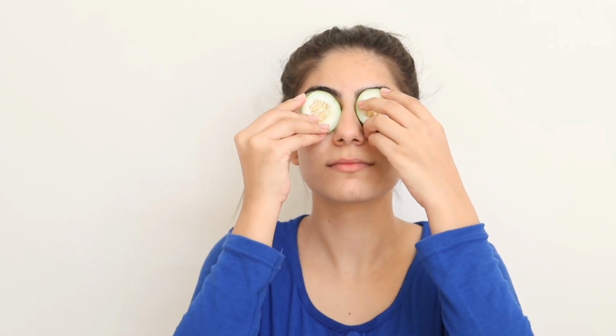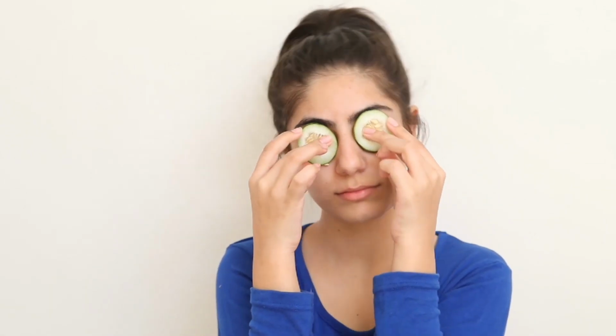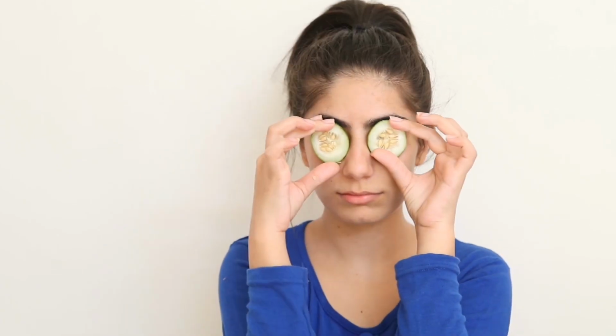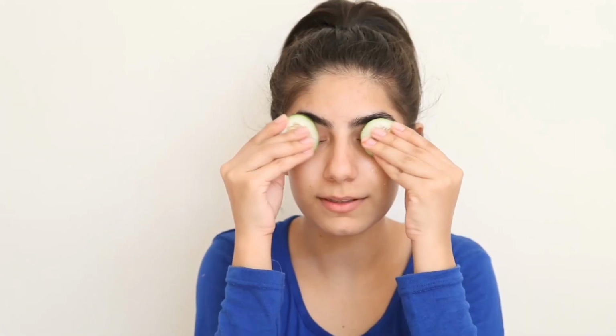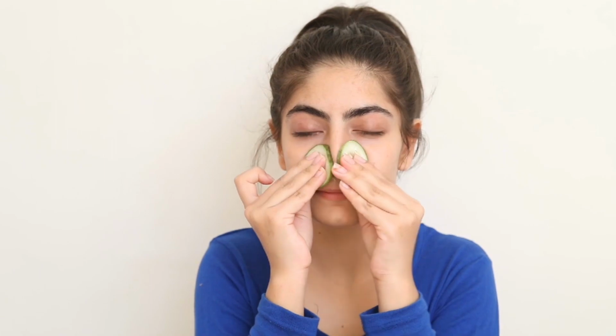Next, instead of eye mask, I'm going with a natural eye mask. That is cucumbers. They are really hydrating and cooling. I'm putting it and leaving it there for about 10 minutes and just rubbing all the inside of it over my eyes and massaging it again. Shit, that seed is giving me anxiety. Remove it. Thank God.